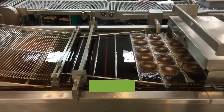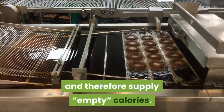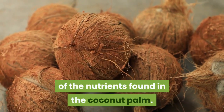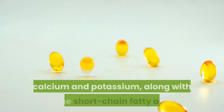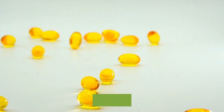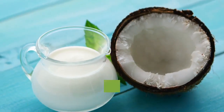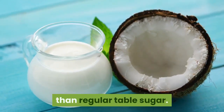Regular table sugar and high fructose corn syrup don't contain any vital nutrients and therefore supply empty calories. However, coconut sugar does retain quite a bit of the nutrients found in the coconut palm. Most notable of these are the minerals iron, zinc, calcium and potassium, along with some short-chain fatty acids like polyphenols and antioxidants. Then it contains a fiber called inulin, which may slow glucose absorption and explain why coconut sugar has a lower glycemic index than regular table sugar.